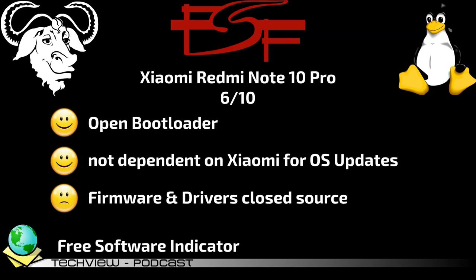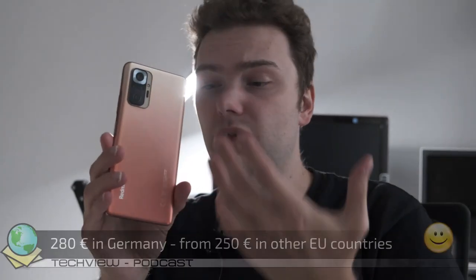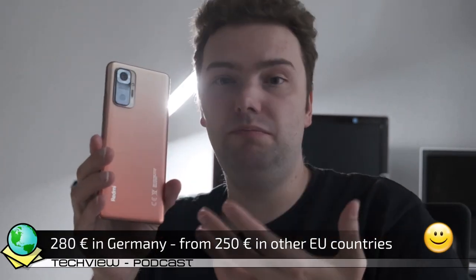All in all, I like the Xiaomi Redmi Note 10 Pro because it's a slim device, it is lightweight, feels good in the hand despite the very large screen of 6.67 inch, and of course this gorgeous golden bronze back looks just astonishing. It is a bit cheaper here and there, so you get a plastic frame, but you have to think of the price. You get so many premium features on this device, and for this price point, it's just unbeatable, I would say.